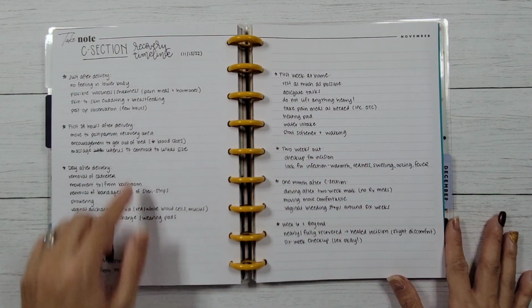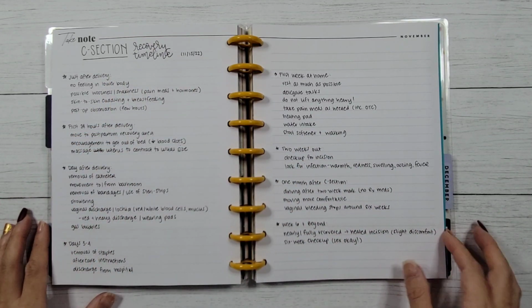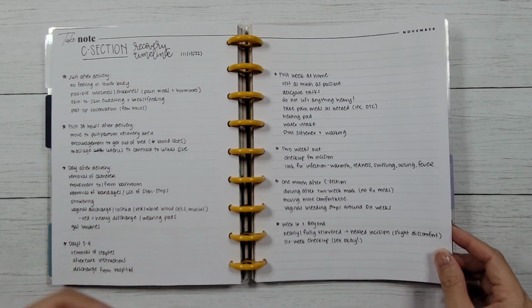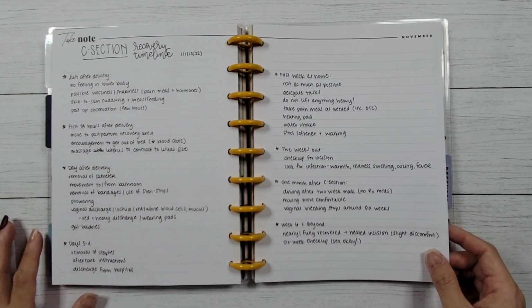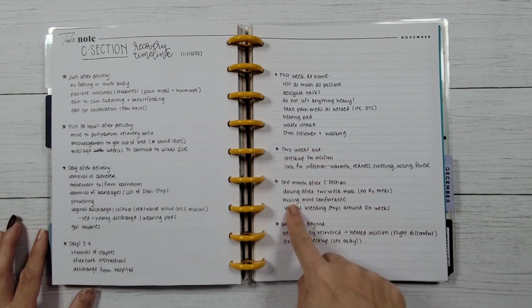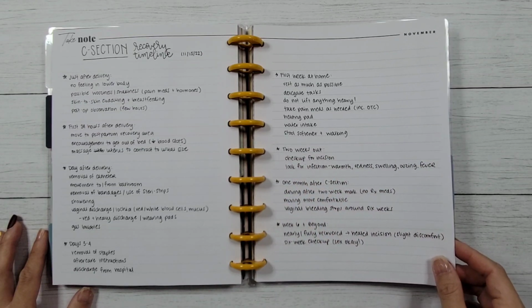And so these were just some notes from a website. I'm assuming I didn't put where I referenced it, but it's probably from Ovia or Baby Center, for what I should be keeping track of. And we're right here in the 2-week, 1-month period at the time of recording this video. Yeah, so we are definitely here.